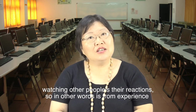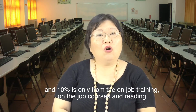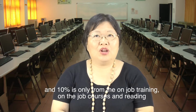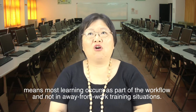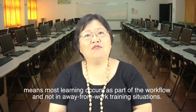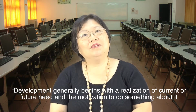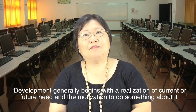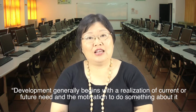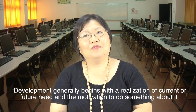So in other words, it's from experience. And 10% is only from formal training, courses, and reading. This means most learning occurs as part of the workflow and not in a training situation away from home. Development generally begins with a realization of current and future needs, and the motivation to do something about it.